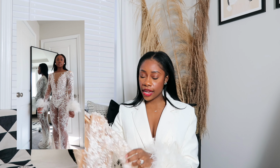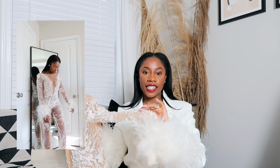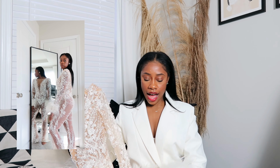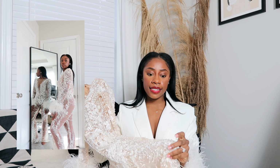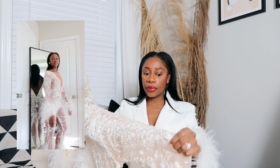I switched into this romper. I wanted to wear something that signified, girl, that we are ready for the party, and that would be really, really fun and cute. So I ended up wearing this jumpsuit. Ironically, it has the same kind of fluffy sleeves as what I'm wearing right now. Lots of beading and lace detail. There's a lot of lace flowers on here, and everything is completely sheer.